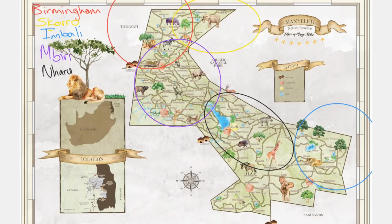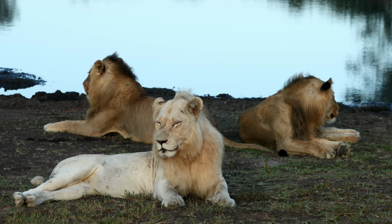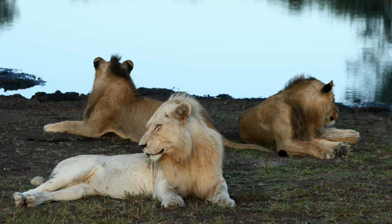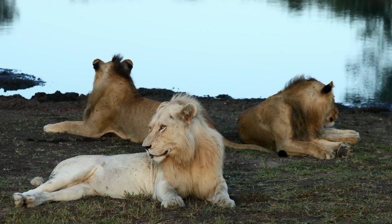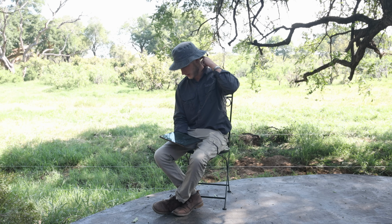Right, so starting off with the Birmingham Pride, this is a very well known and famous pride. It is a super pride, so it contains over 25 lions. Not exactly sure how many lions are in that pride, but you can definitely count on being over 25. They're also very well known for having the white lion. So you have the white lion female, which is a mature female, and she has also given birth to a white lion cub. The Birminghams are dominated by the 2 Mberi males. We'll get onto the males after we speak about the prides, but the Mberi males are dominant over them.